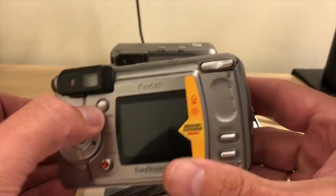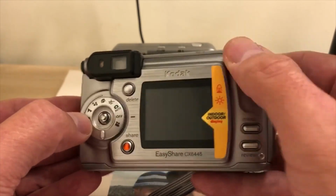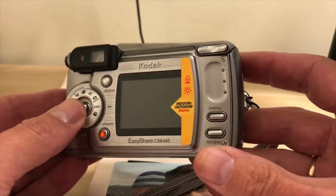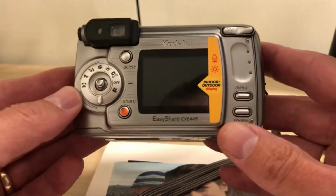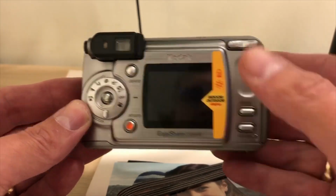So it's got a delete button here, and then we've got the wide and telephoto zoom, a menu button, a review button, and there's a center joystick as well. So that's a joystick that moves around. You can select in the menu and press into it as it's centered, and that selects things as well. So that's what that does there. Still got the sticker on there.